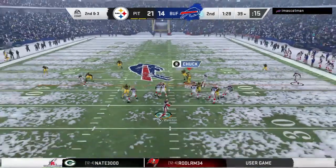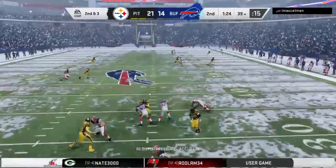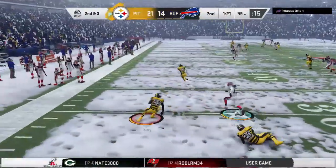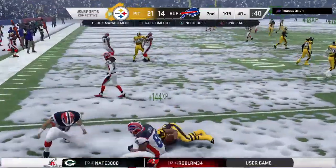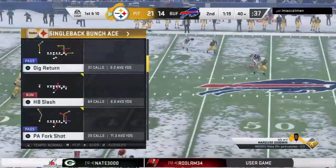Winston. Oh, a ball batted in the air, and now it's intercepted. Picked off by the free safety, Eric Berry. And to the 40-yard line, that's where the return stops.